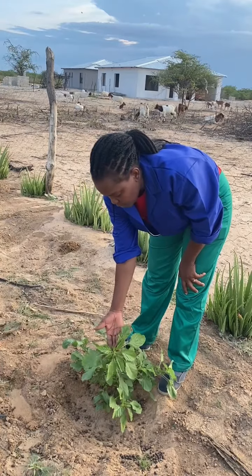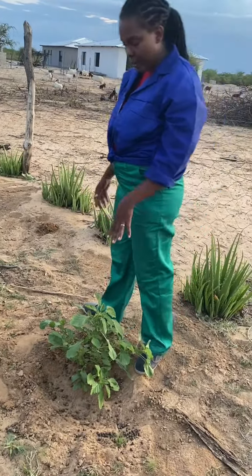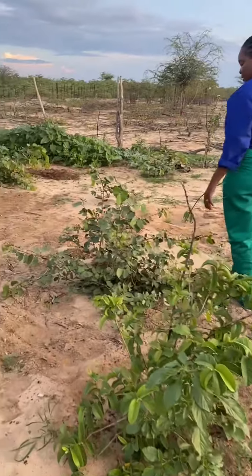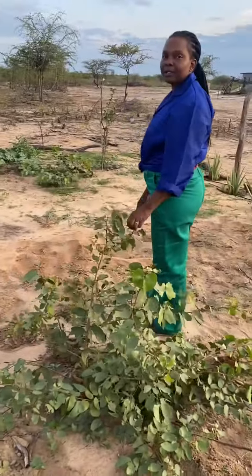But anyways, this is also a traditional spinach plant. So this is what we consume as traditional spinach. This is just one of those stubborn mopane. You cut it down and it keeps coming back.